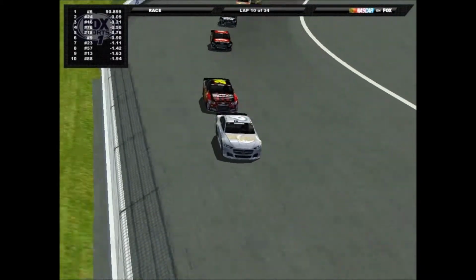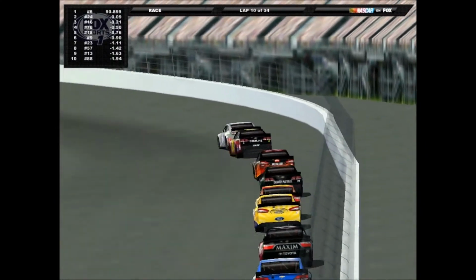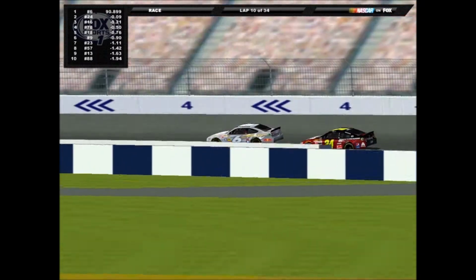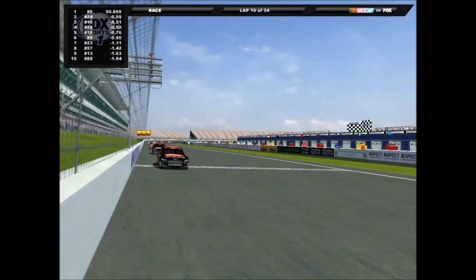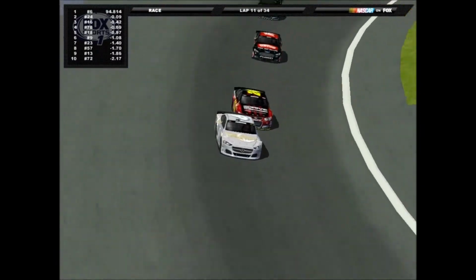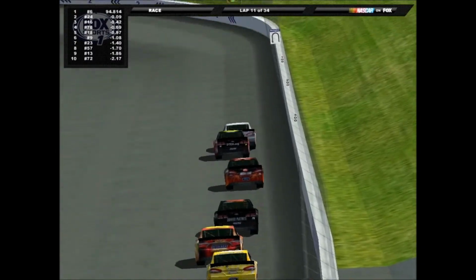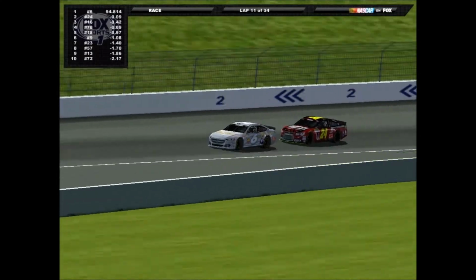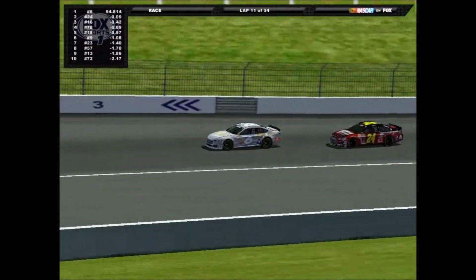Cody Hagan, that 24, trying really hard to get a good finish, to get a good win. He's trying to win so he can be in the chase. Cody Hagan all over the back bumper of that 6 car, but just can't duck it in the corner hard enough to get around him. We'll have to see what happens on pit stops. Well, I don't know when pit stops will be.